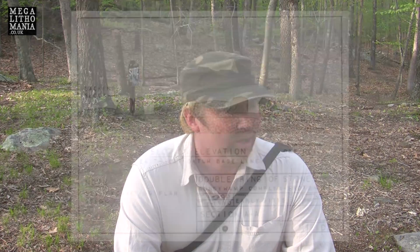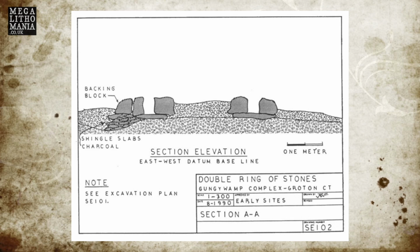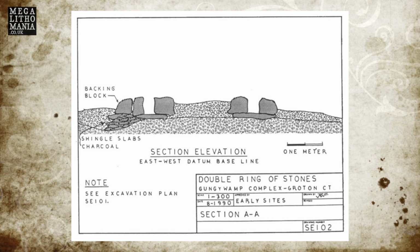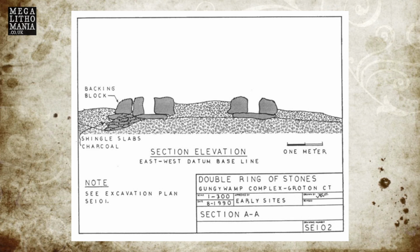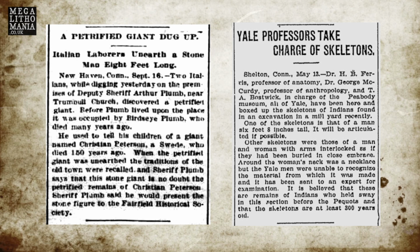So I'm sitting here at the fire pit, the stone circle at Gungywamp. Just feels like stepping into the shoes or on the seat of the ancients here. Whether it was the Native Americans, whether it was a much earlier culture, which a lot of people suggest were even a possible European culture, could even be built by the giant race that inhabited this part of New England. So we're not too far from New Haven and other areas where many giant skeletons have been discovered.